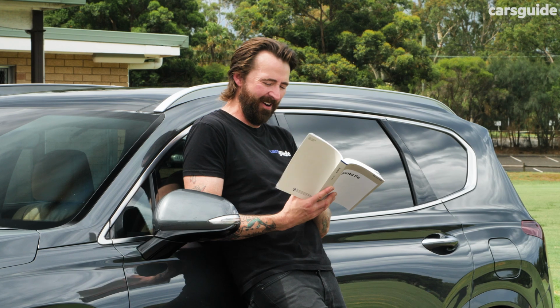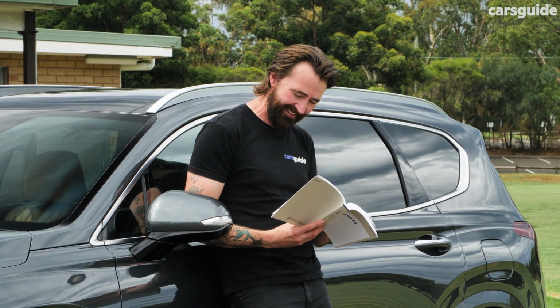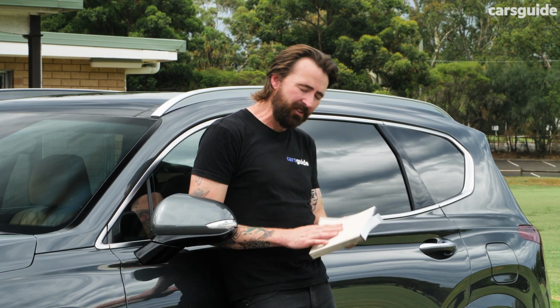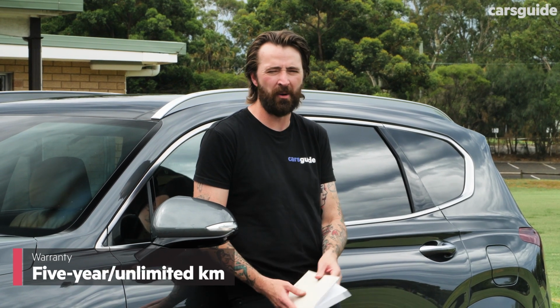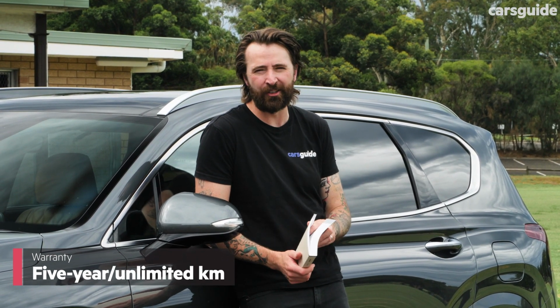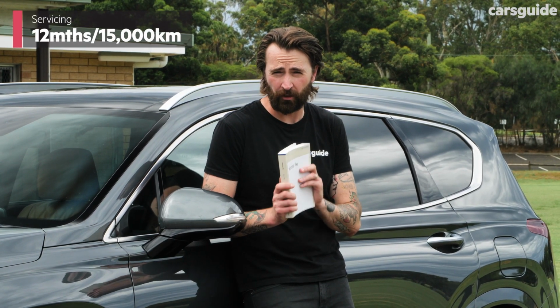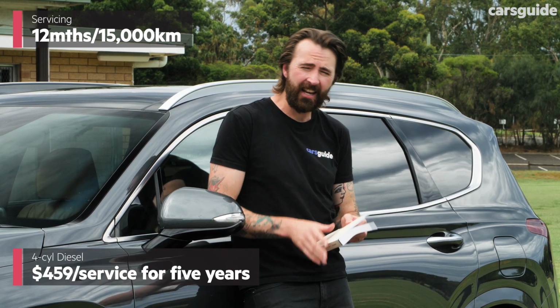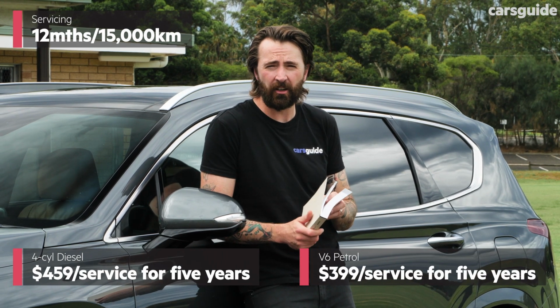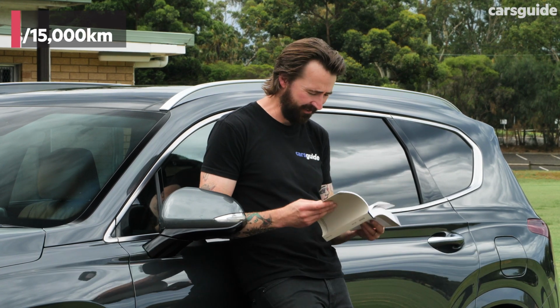Ownership. Sorry, this is a page turner. This is brilliant. Look, the Hyundai Santa Fe comes with a 5-year unlimited kilometre warranty, that's pretty normal. Everybody's got that these days. But what is pretty darn good is the capped price servicing. Servicing is recommended every 12 months or 15,000 kilometres. The diesel, $459 capped every visit for 5 years, and the V6 petrol is $399 capped per visit for 5 years as well. Excellent.